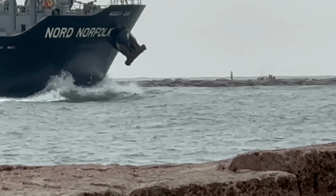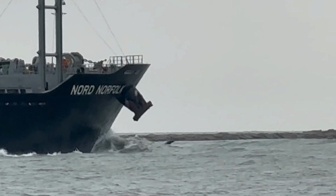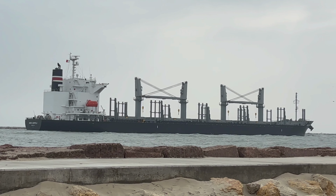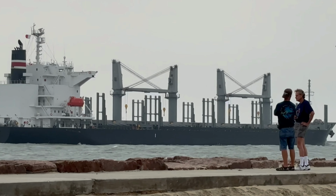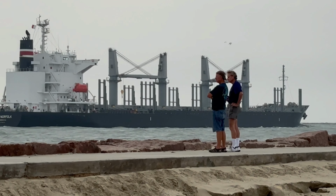The Norfolk is providing a playground for one single dolphin this morning. It's actually 183 meters by 31 meters. Built in 2024. Am I repeating myself? Probably. Flying the flag of Liberia and heading towards Brazil.